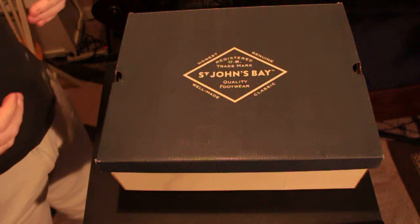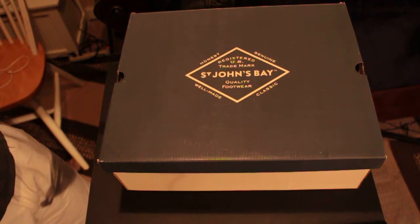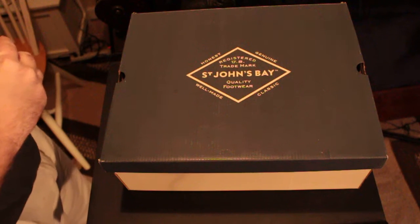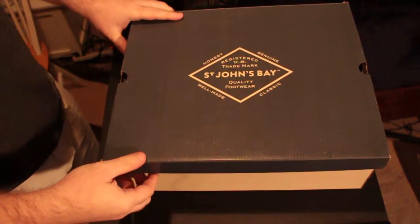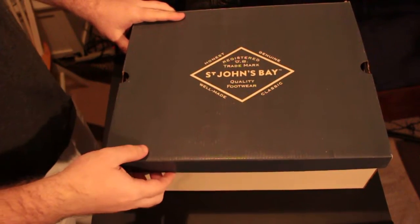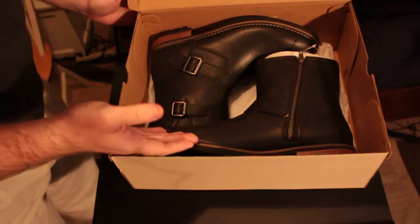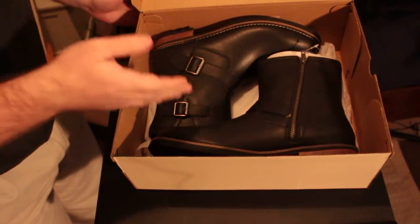It was horribly lit because we were in a kitchen with people talking and stuff, so the shadows were all kind of messed up. So I'm reviewing honest, genuine, registered U.S. trademark, St. John's Bay quality footwear, well made and classic. These cost usually 120 bucks, but on Black Friday they were 45. They are styled in the style of Negan from The Walking Dead.